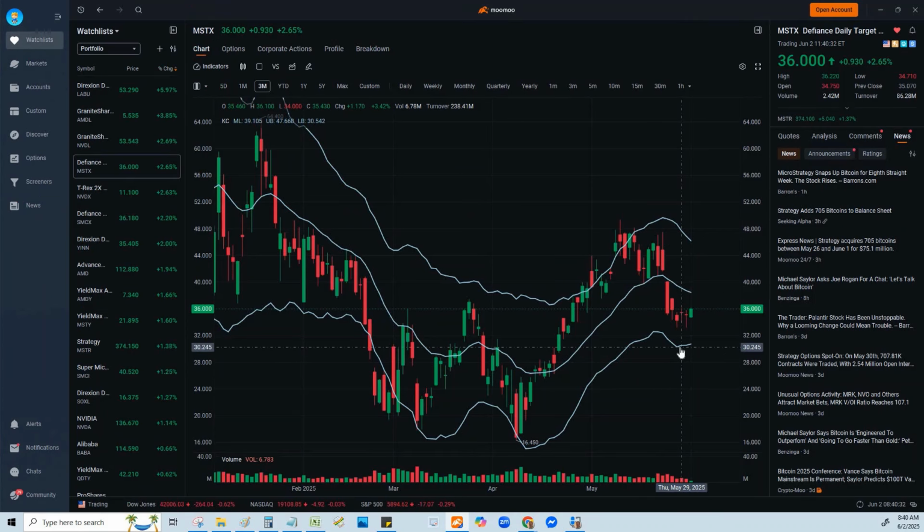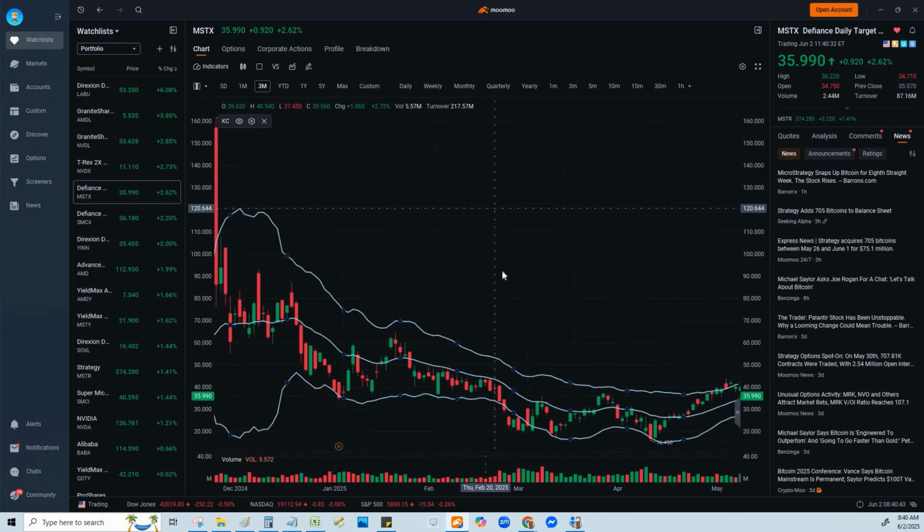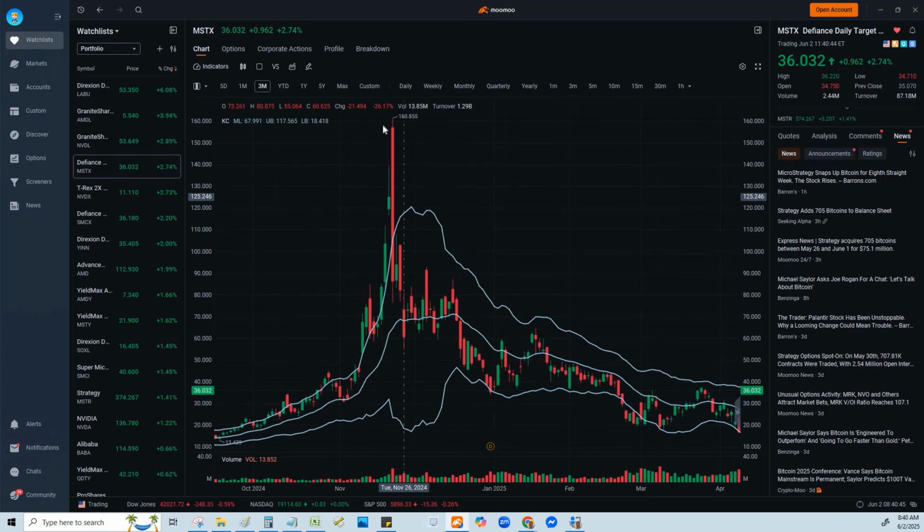Here's SMCX. This is the 2X leverage ETF to MicroStrategy. Every time it gets outside of the top, it's going to absolutely wreck you. That goes from 48 to 35. That is wrecking you. Here, it rallied as high as 160. There's a bag holder at 160. This thing doesn't find support until it gets to 60.